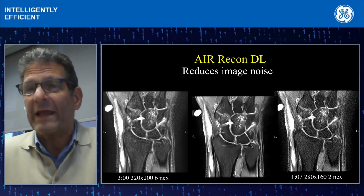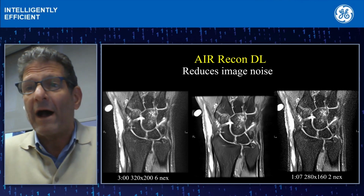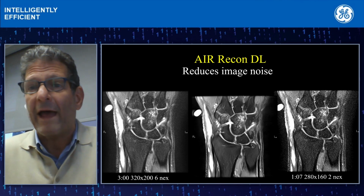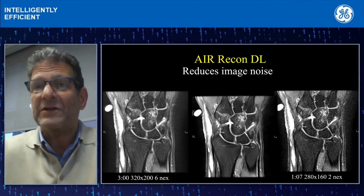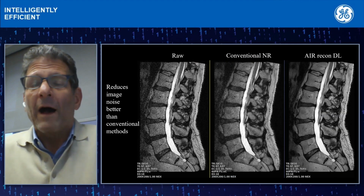Notice, by the way, what Recon DL does to the image on the right and turns it into a glossy, high-resolution, high curb appeal, and entirely more diagnostic image. And that's primarily what Recon DL does.